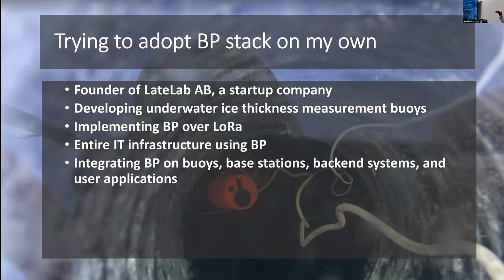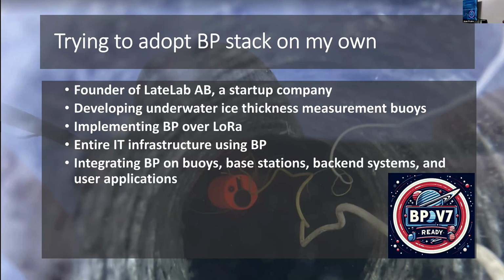It's usually 2 meters underwater. The signals are then picked up by the base station, and then I want to process and show this to my users. One of my goals was actually to do everything over the bundle protocol. One of the reasons is that I want to label all my products with a BPv7 ready sticker. And unfortunately, so far, I failed.